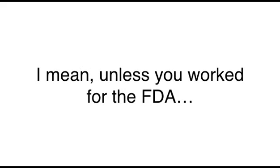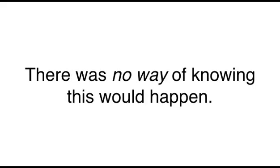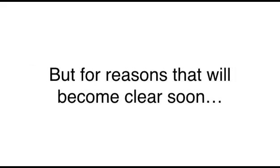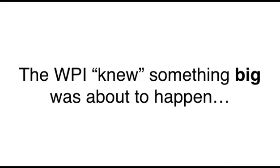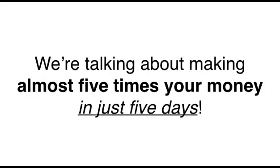I mean, unless you work for the FDA or were somehow directly involved in the approval process, there was no way of knowing that this would happen. But for reasons that will become clear soon, the WPI knew something big was about to happen. And had you invested $1,000 on that Wednesday when the spike appeared, you could have cashed out with a big paycheck of $4,710 on the following Monday. We're talking about making almost 5 times your money in 5 days.